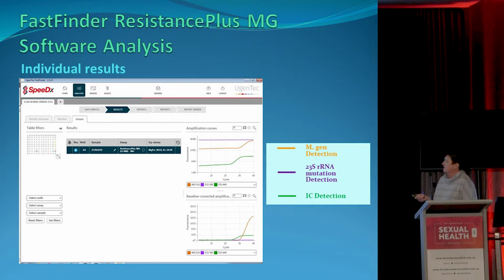The data gets represented using the software analysis. We get 3 sort of results. We get our MGen result represented by the orange data. The purple is the detection of the mutations, and the green is the detection of the internal control. This is just an example of a wild type. So we've got a positive signal for the MGen detection and no amplification for the detection of a mutation, and the internal control is amplified, so it's a pass.